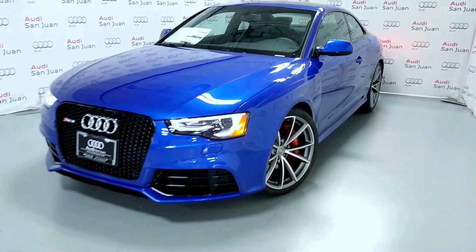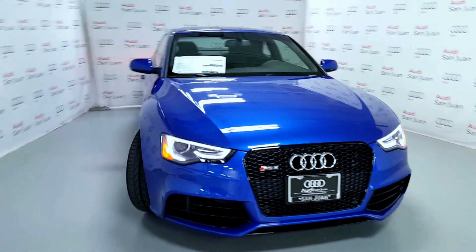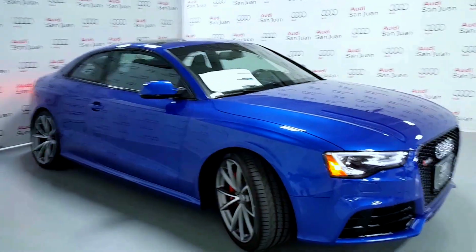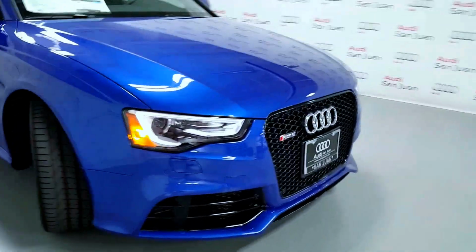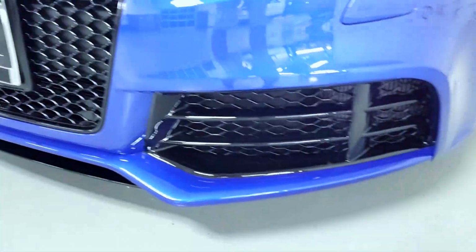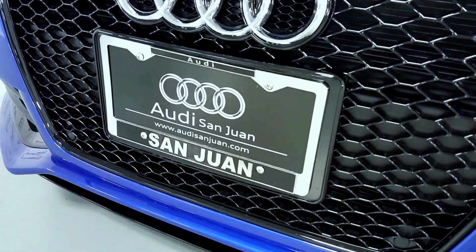So this is the 2015 Audi RS5. It's a Sepang Blue Pearl with a black leather interior. It's got the black optic package, so you can see the grille's all blacked out. Black honeycomb grille on the edges. Look at that. Audi San Juan.